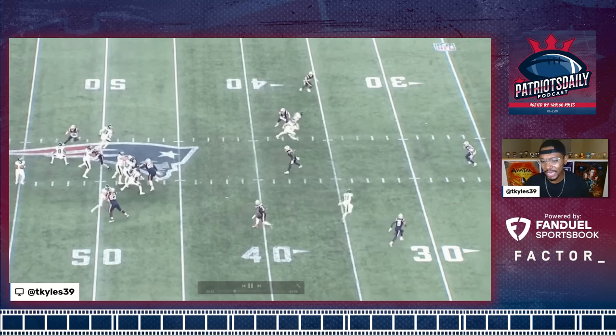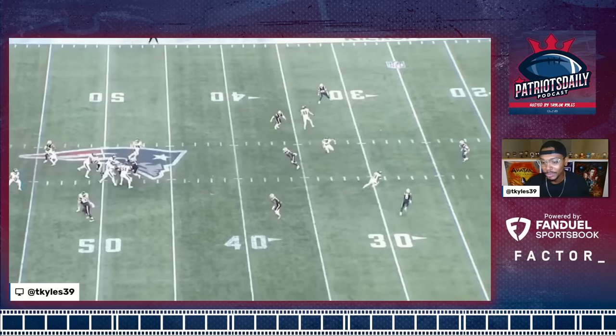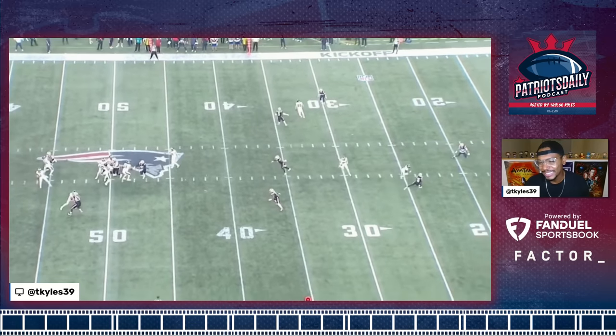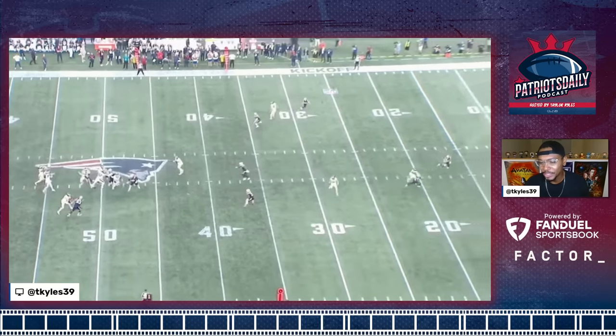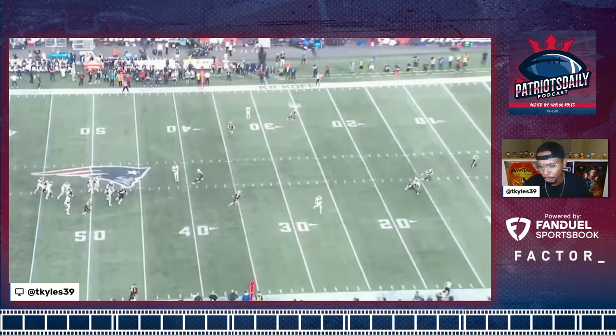So he stays outside. We see that. And then, oh, look at that. A.J. Brown is breaking right back outside. Gonzalez is still in position and does a great job becoming the receiver. You see there, he turns his head. Boom.